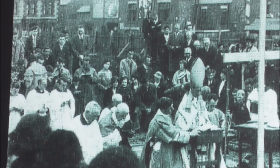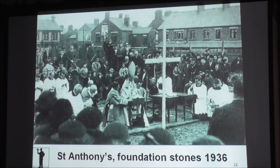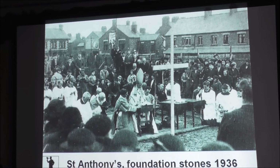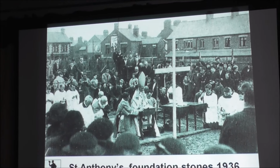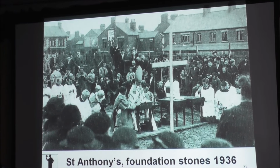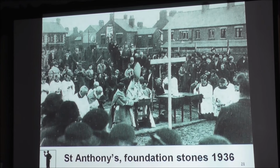But then what happened, of course, world events took over, the First World War, so it couldn't have been built. Then in the 1920s, economic depression, hungry 30s, and it wasn't until 1936 that the foundation stones were laid. So there's the bishop there with a crowd around him. They're laying the foundation stones in 1936.